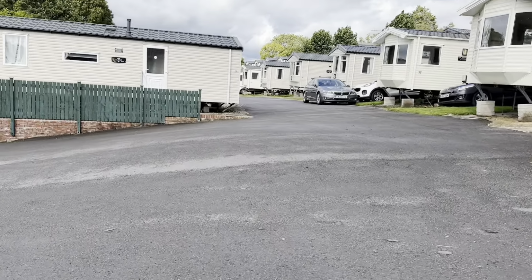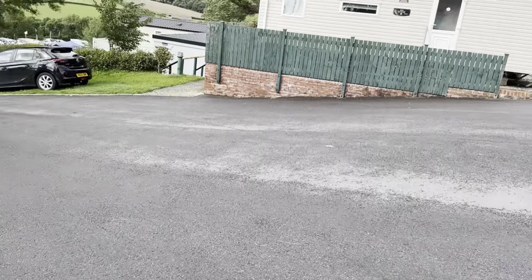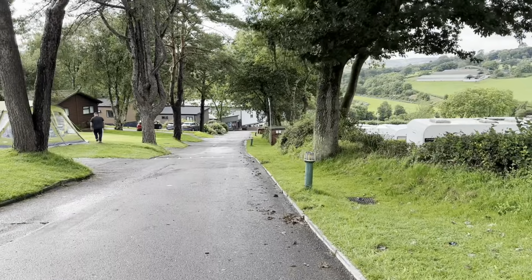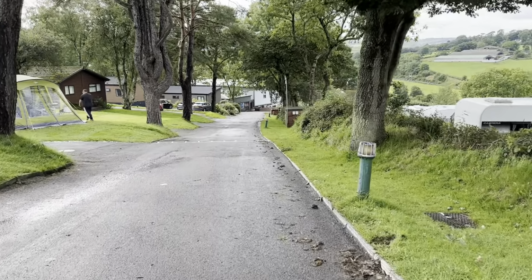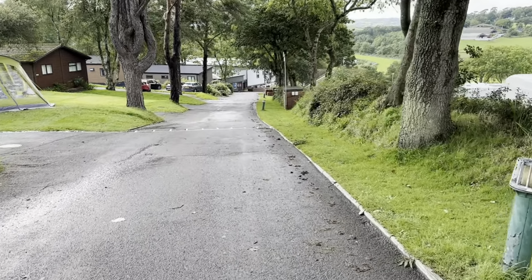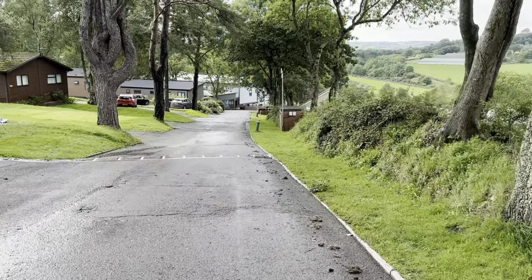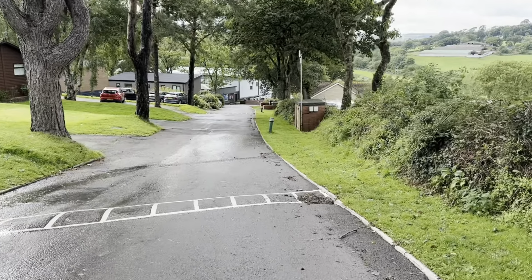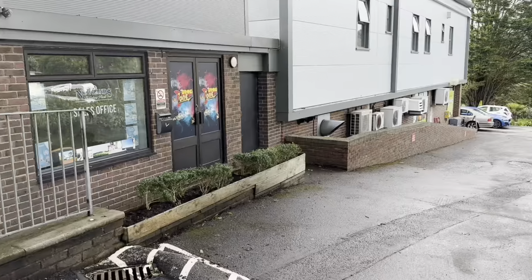Then we come into the caravans. And then this is where the bins are. Sorry, I had to cut off because there were lots of cars all coming my way. And then we kind of go downhill, quite steep, towards the kind of area where the swimming pool, the restaurant, that kind of thing is. So I will record again at the bottom.